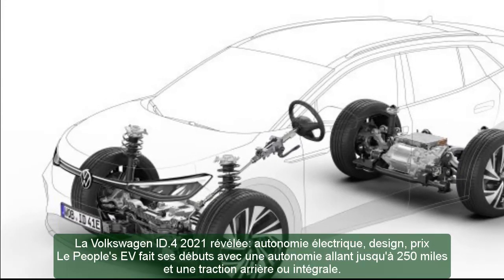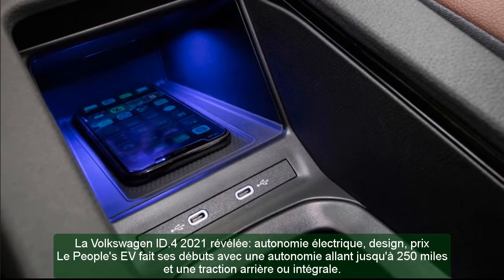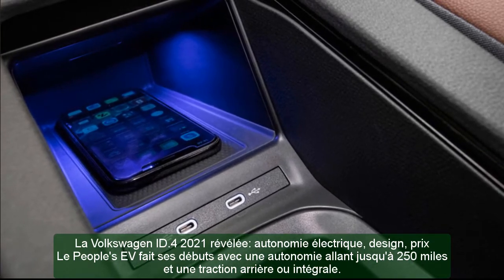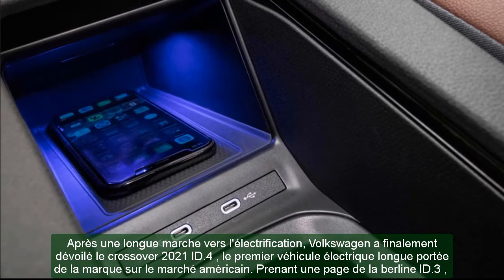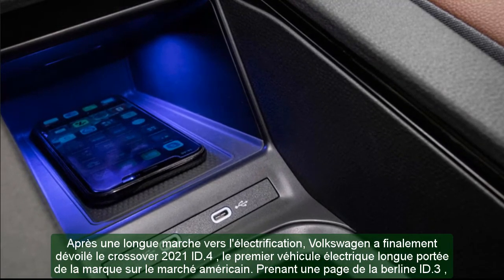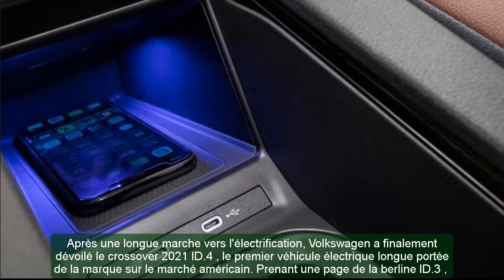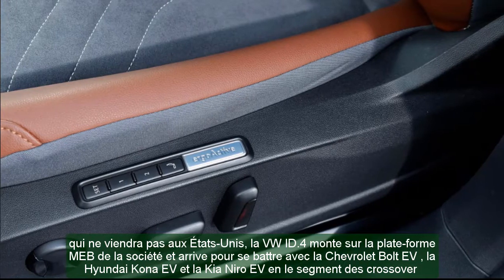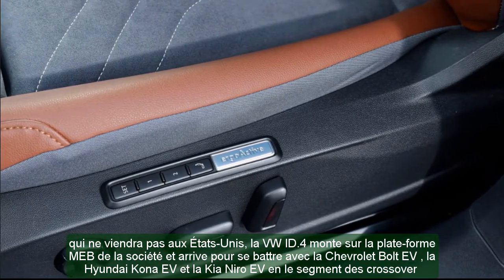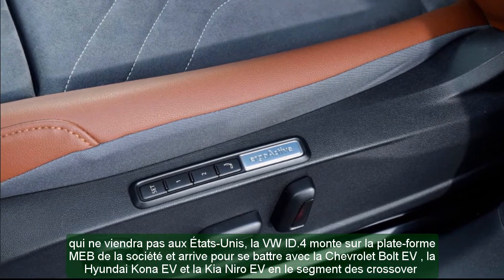2021 Volkswagen ID.4 revealed: electric range, design, price, photos. The People's EV debuts with up to 250 miles of range and rear or all-wheel drive. After a long march toward electrification, Volkswagen finally revealed the 2021 ID.4 crossover, the US market's first long-range EV from the brand. Taking a page from the ID.3 hatchback, which won't come to the US, the VW ID.4 rides atop the company's MEB platform and arrives to do battle with the Chevrolet Bolt EV, Hyundai Kona EV, and Kia Niro EV in the electric crossover segment.